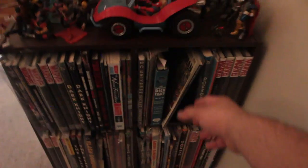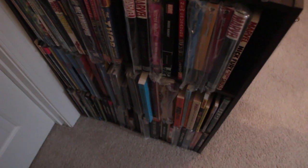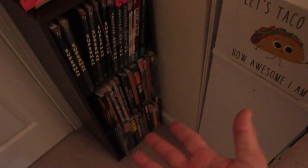And I recently went through and I actually cleaned it out, so there's a few major gaps, and I'm going to explain why in a little bit. But you can see it continues to the other side. The other side is also jam-packed with comics, and it ends on this part. So it's interesting how the first piece of furniture that you see is the end of the comic book organization. So that's kind of funny to me.